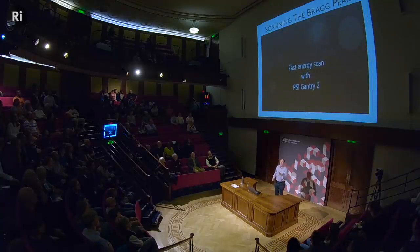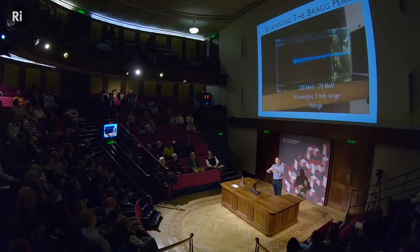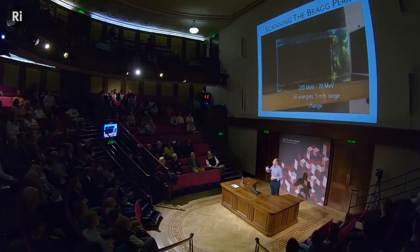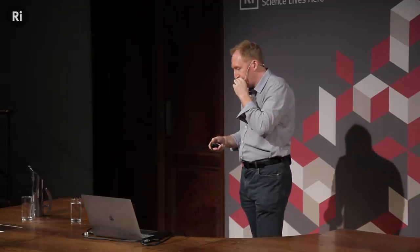You don't just want to use one energy when you're treating. You want to be able to send the beam in across the entire tumour. Now, by changing the energy of that beam, you can scan it backwards and forwards. You can pick very precisely where you want that energy to be deposited. And this is a proton beam, again, that's being deposited into a big block of solid scintillator. And you can see, as we change the energy, it scans backwards and forwards. So we know precisely where we're going to deposit most of that radiation dose.